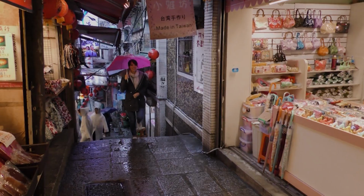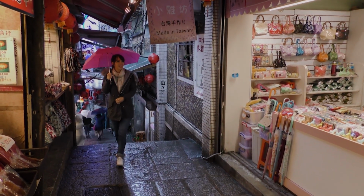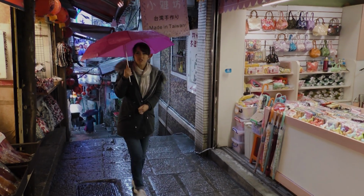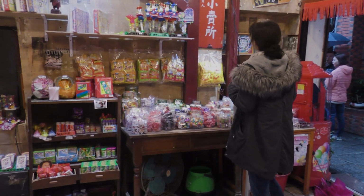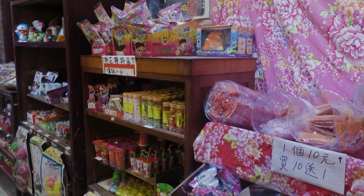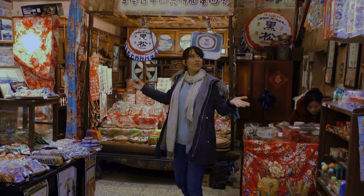It's a lively atmosphere and everything's really colourful. All the shops are really close together. It's really busy. Now this is what I call a sweet shop. It's just so full of colour.